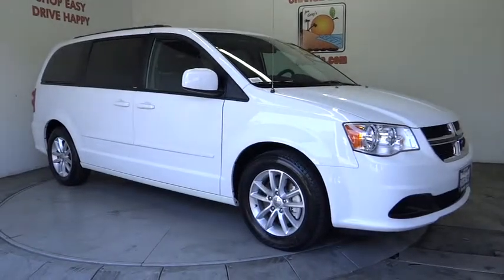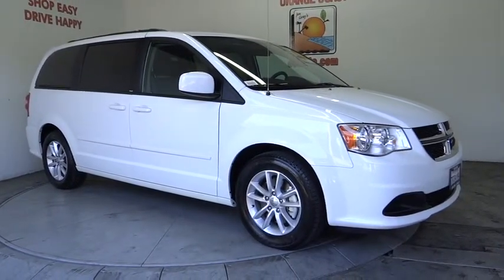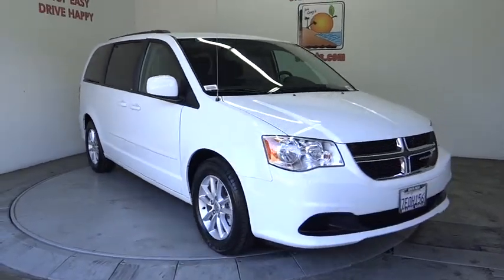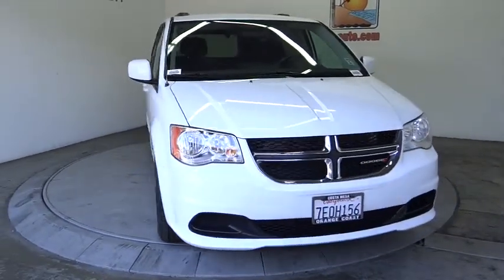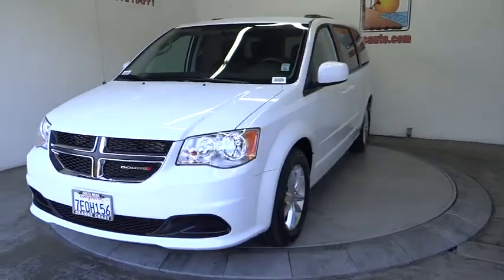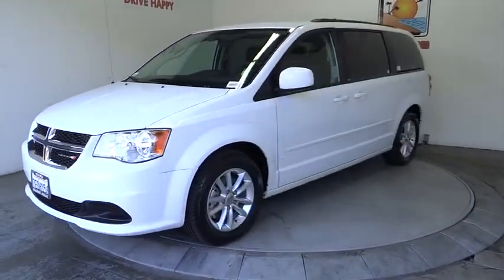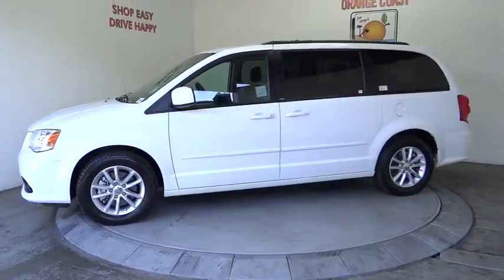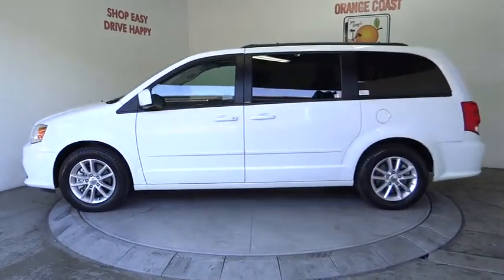The 2014 Grand Caravan. The Dodge Grand Caravan received the government's highest front and side crash rating of 5 stars. Its vast interior is widely praised, with an innovative seating arrangement, versatile cargo storage, and enough entertainment features to keep the kids entertained on road trips. This vehicle has less than 35,000 miles.